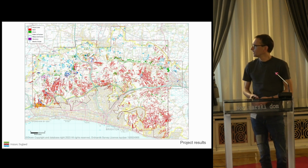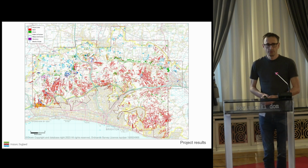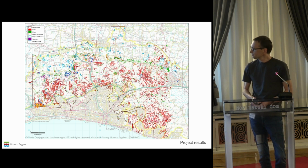So just a quick run through the results of the project before we look at a couple of the very interesting developments that have come from the mapping. So as with many of the projects that we do, this maps a very rich variety of archaeology from the Neolithic right through to the Cold War military remains.